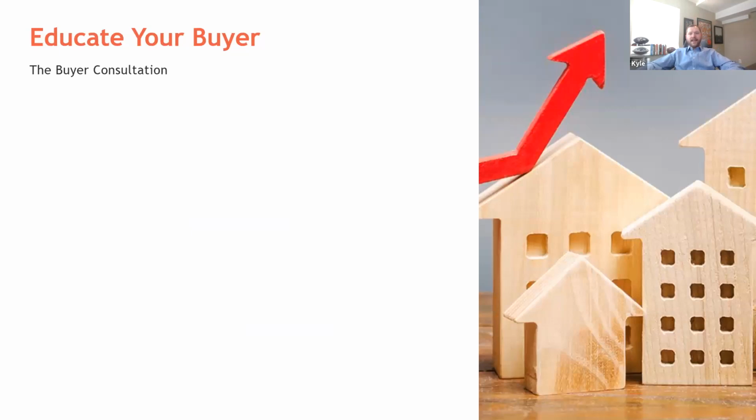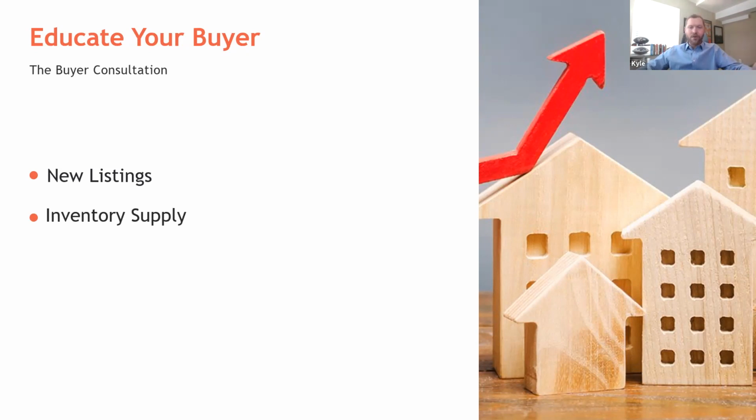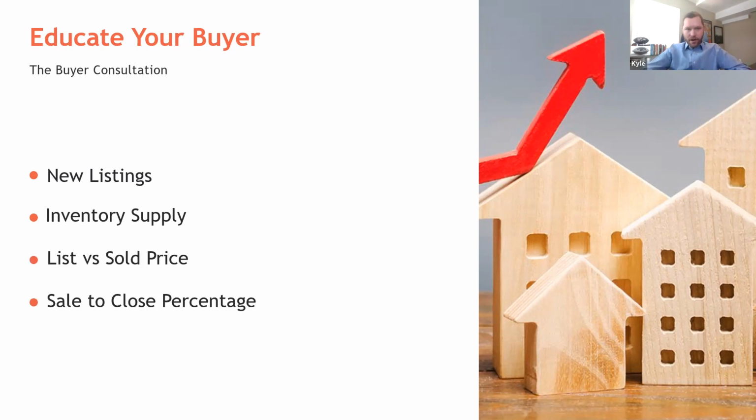So to set the proper expectations and gauge motivation, you have to show them the reality of the market and not tell them, right? Because if you tell them something, it goes in one ear and out the other. Let them see for themselves. So showing the stats about the market is basically visual proof, which increases conversion. And you want to show the sales to close percentage, show that housing prices are not being negotiated down at all right now. And you want to check for their understanding of the current market reality.